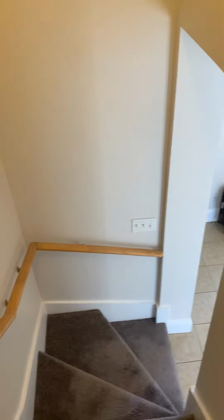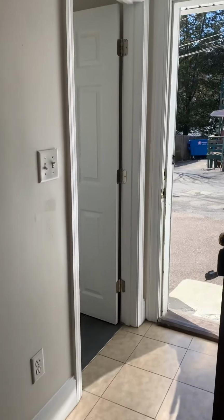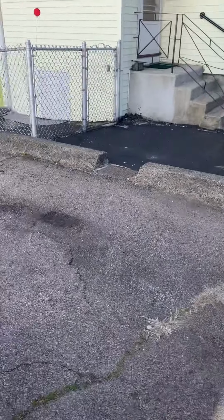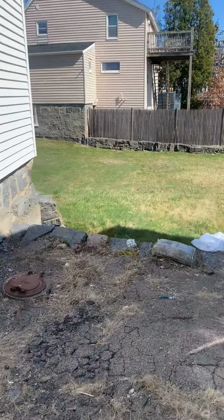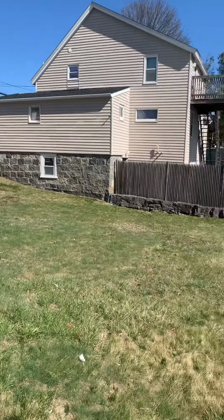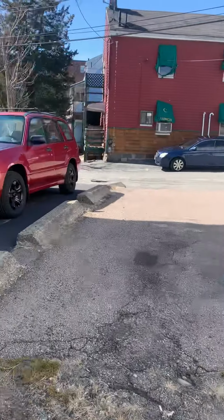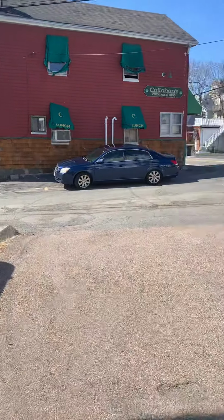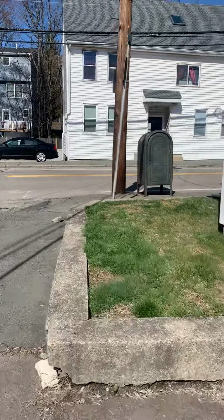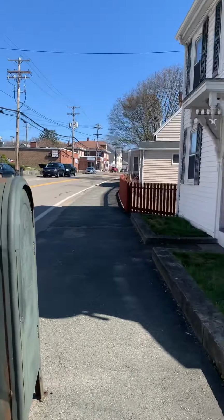Do an exterior shot, take a peek at it. So the parking is here. It does have a pretty good size yard. Right on the bus line. An exterior shot.